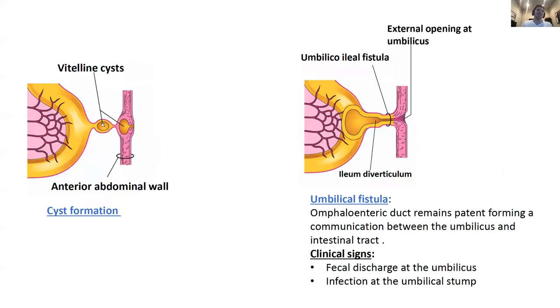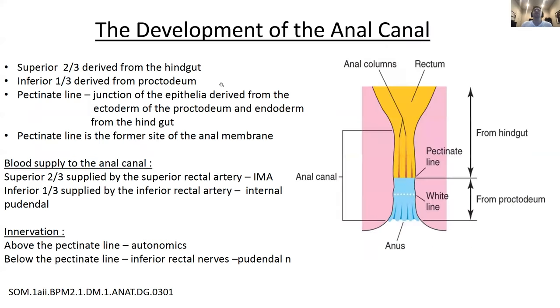Okay, just a couple little things. Again, not super highly tested, but a cyst is going to be closed off, right? It's going to make a cystic cavity. A fistula is going to be an opening, right? So you have some sort of tube. Sometimes you can get fecal material that comes out of the fistula, right? Very similar to Meckel's diverticulum, right?